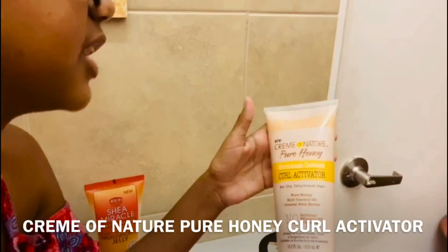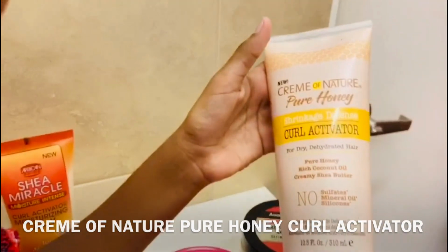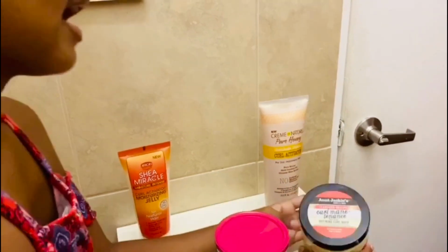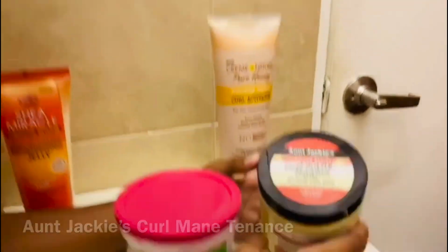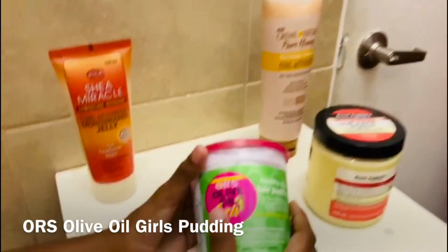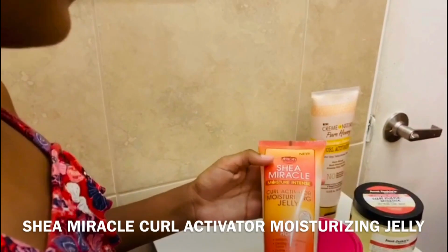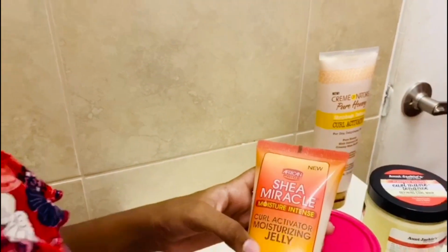So Soraya will be using the new Cream of Nature Pure Honey Shrinkage Defense Curl Activator. And Akira will be using the Curl Maintenance Defining Curl Whip. Jut will be using Aura's Olive Oil Girls Healthy Style Hair Pudding. And T will be using Shea Miracle Moisture Intense Curl Activating Moisture Gel for natural hair.